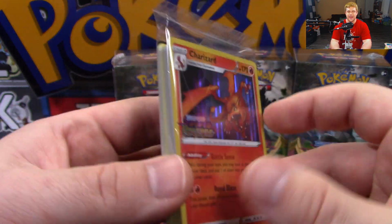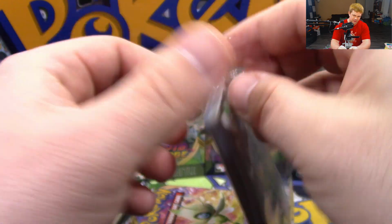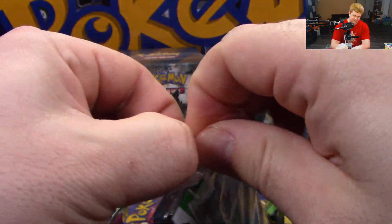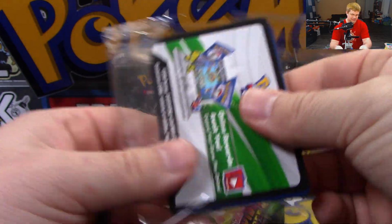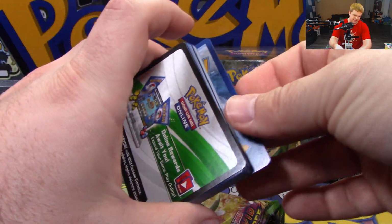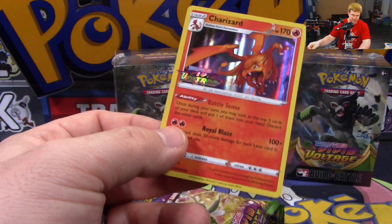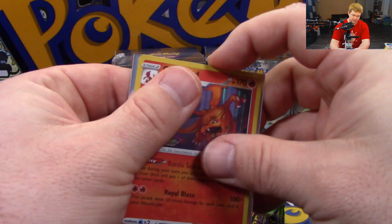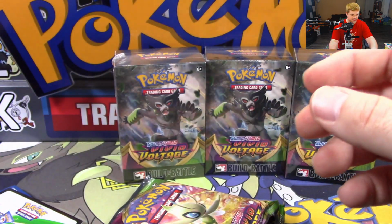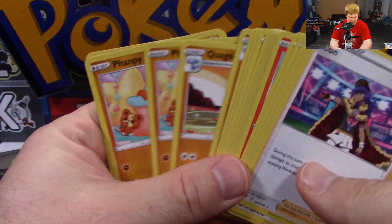Charizard comes back for a 3rd time around. My goodness. Alright, take that plastic off. Let's get that good buddy of ours into a sleeve. Yeah, I guess I might grade 2 of them. I don't know. That's more Charizard than I had intended on receiving.